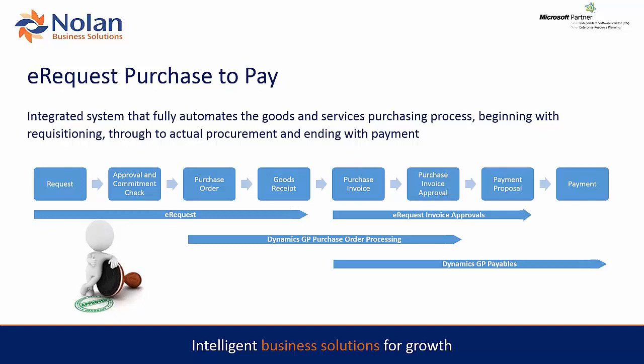The product works through allowing users to enter requests through a web front end. They can send those requests through an approval chain of one or many users. And at the same time, we can also do commitment checking to make sure that what they're requesting is within the budgets related to the accounts. Once a request has been finally approved, it becomes a purchase order in Dynamics GP. At that point as well, once the goods are received, the goods receipt notification can be put in through eRequest or Dynamics.